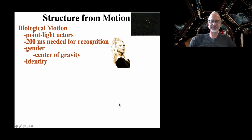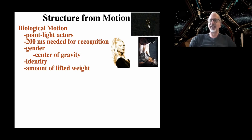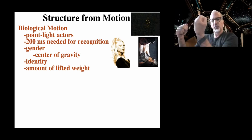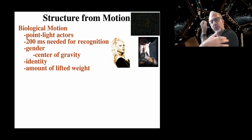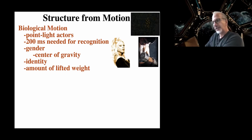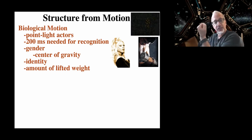Okay. We can also tell other subtle things. For example, the amount of lifted weight. And in these demonstrations, all you're seeing is something again like this. But the number of dots that are available in these displays is actually fewer. So typically, the camera zooms up. So the only thing you would be seeing as a subject would be a point here on the wrist, a point here on the elbow, a point on the shoulder here, and then a point on the hip. And then you see the motion of the points portray an arm that's lifting weight.